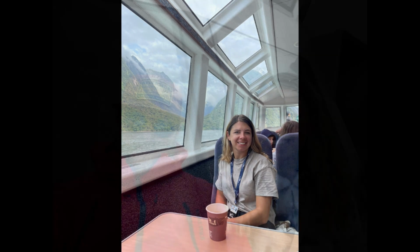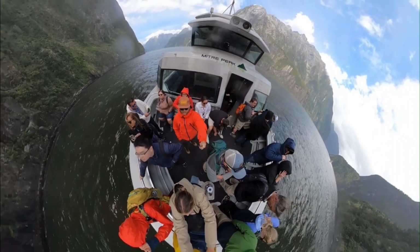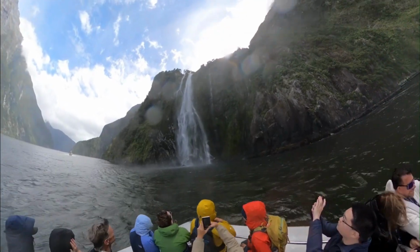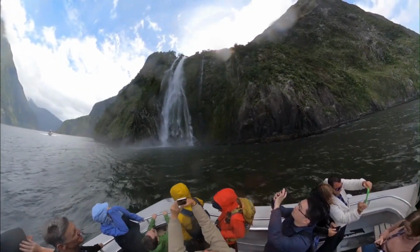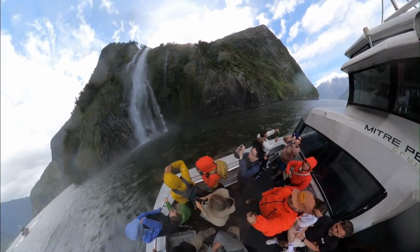One thing I'd say is, if you are going to Queenstown for more than one night, we were there 2 nights, book this for your first day so that if it gets cancelled, there's a second bite of the cherry on the second day. Whereas with the third day, if it's cancelled, it's done. At least if the first day's cancelled, they might postpone you to the next day.